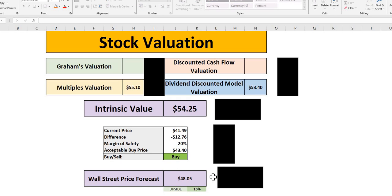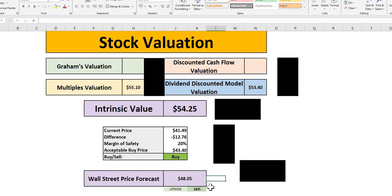In terms of Wall Street and their expectation, well, over the next 12 months, they do see 16% upside with a price target of $48. And as we can see then, 20 to 25% MOS, 16% upside. But as always, let us know your thoughts in the comments below as we do go along these REITs today, whether or not you are picking up any of these near their 52-week lows.